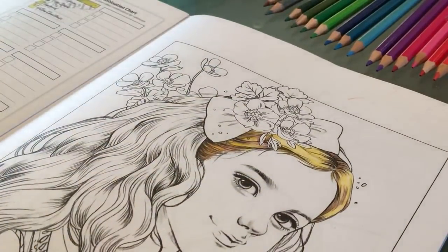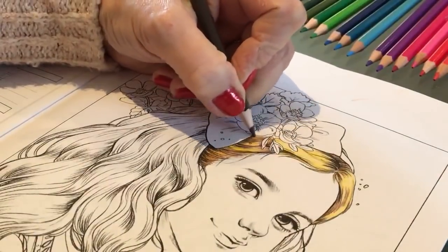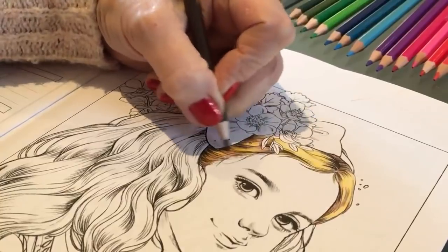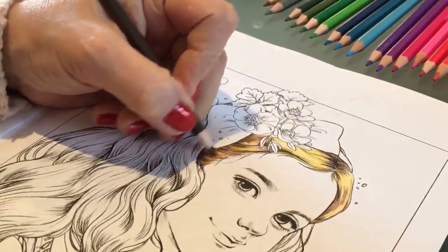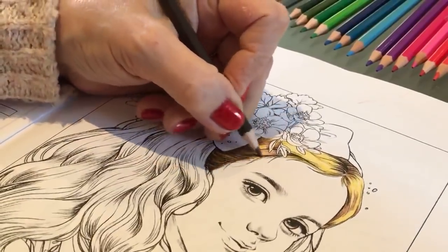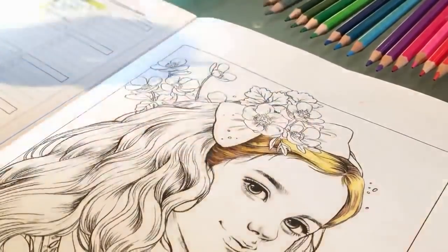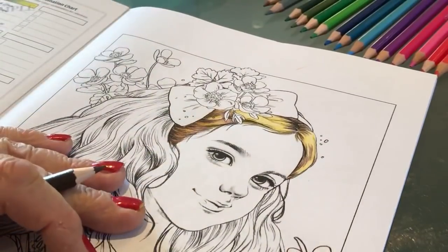Remember it's not... get a little bit. They are quite waxy, these, so for children's crayons they are quite nice. Again, I'm not really a pencil-y girl, but as long as we keep that highlight, we should be doing okay.